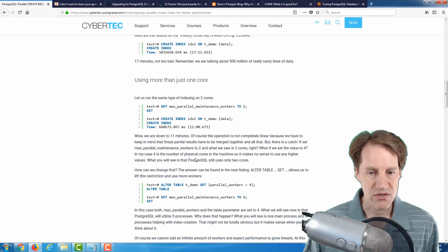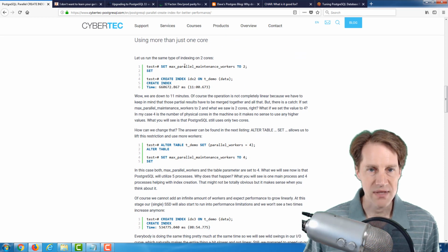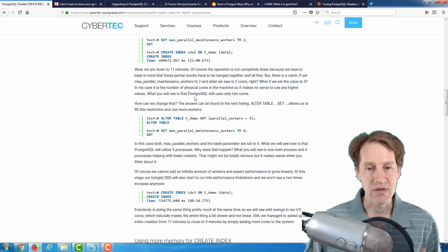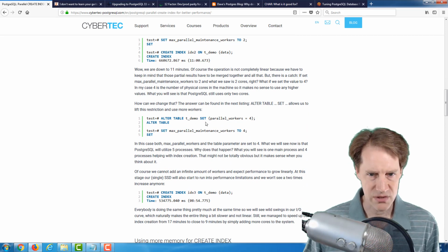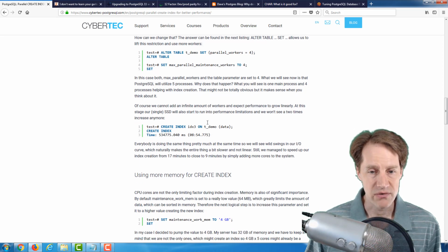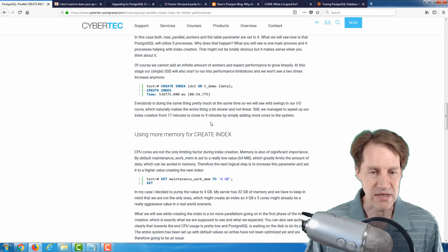Next he tried 2 cores. He bumped up the max parallel maintenance workers to 2, and it took 11 minutes, a pretty good drop from 17 minutes. Then he tried 4, because I believe he's using a 4-core machine, and it went from 11 minutes with 2 down to about 9 minutes. At this point, he thinks he's running into hardware limitations of the disk or some memory constraints because he hasn't tweaked that.